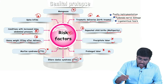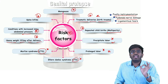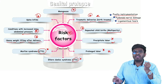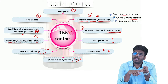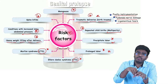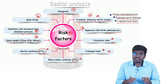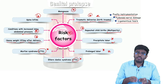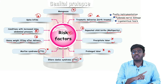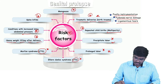So in this slide, I have clearly given you all the different conditions which can make pelvic prolapse happen. So close your eyes and think. Sir, if there is a fast labor or slow labor, in both conditions pelvic prolapse can happen. Menopause weakens the pelvic diaphragm, uterine prolapse can happen. Traumatic deliveries: during delivery, damage to pelvic muscles and ligaments can lead to uterine prolapse. And Ehlers-Danlos syndrome and Marfan syndrome, connective tissue disorders, will cause uterine prolapse. So try to keep these points in your mind.